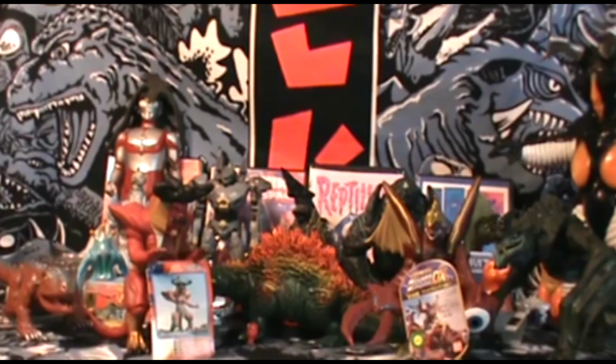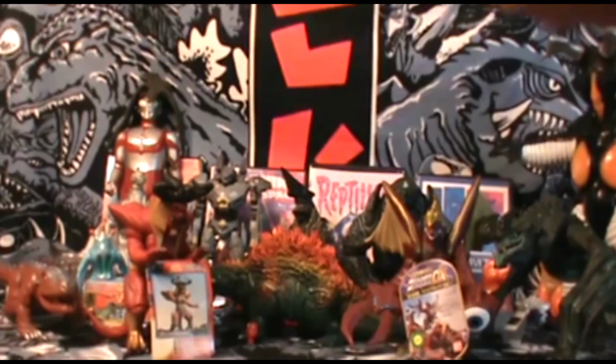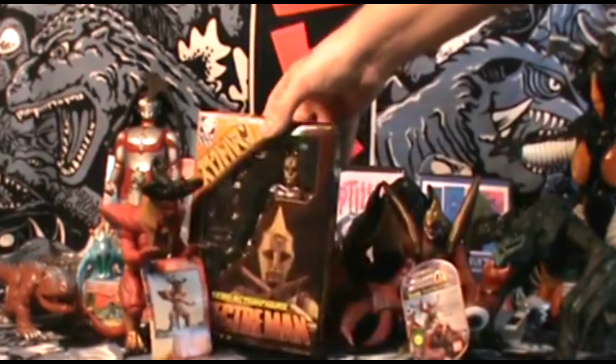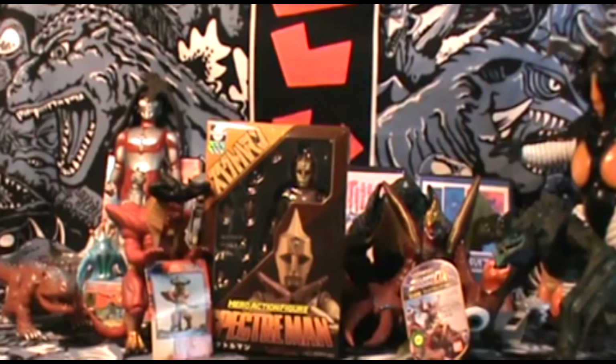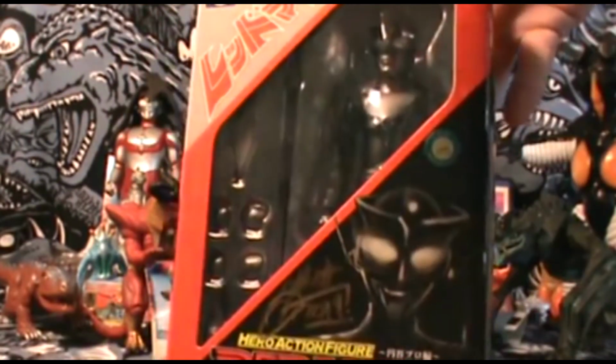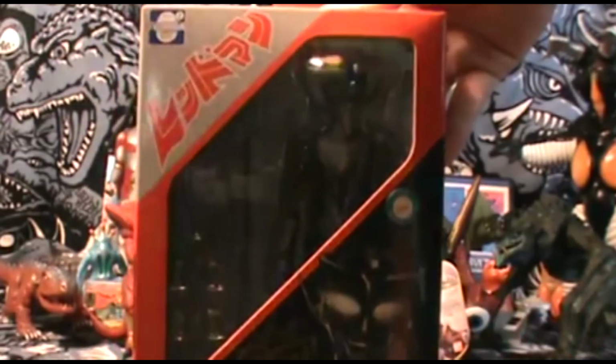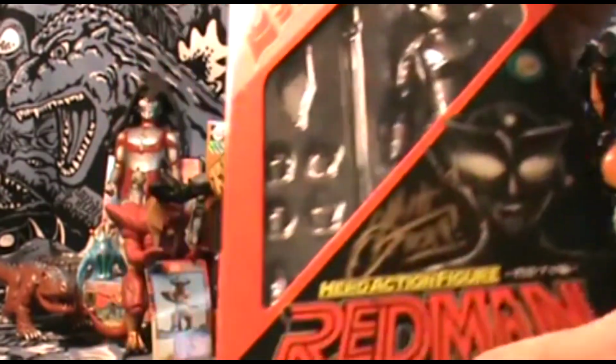Now for the 3 big buys, 2 were some of the most expensive, and 1 was just an amazing find. So first, I got myself the HAF Spectre-Man. Now, Spectre-Man seemed to be the only HAF figure there besides this other one, which I'm going to show. The HAF Special Edition Dark Redman, which is at Matt Frank's booth, and he even signed it for me. Yeah, it's Redman with a black color scheme and glow-in-the-dark eyes.